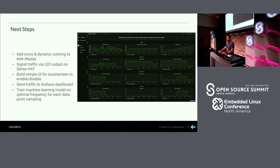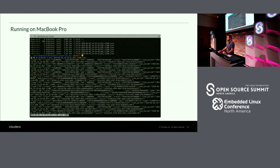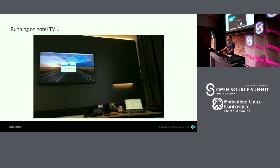Got just a couple seconds more. Oh, this was decided to run it on the Raspberry Pi, run it on a MacBook Pro, and then run it on the TV in the hotel room. So I feel like if you don't want that to be used, you should lock it down a little bit more.